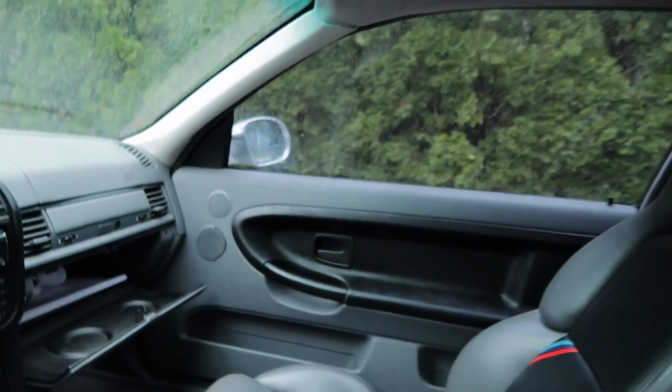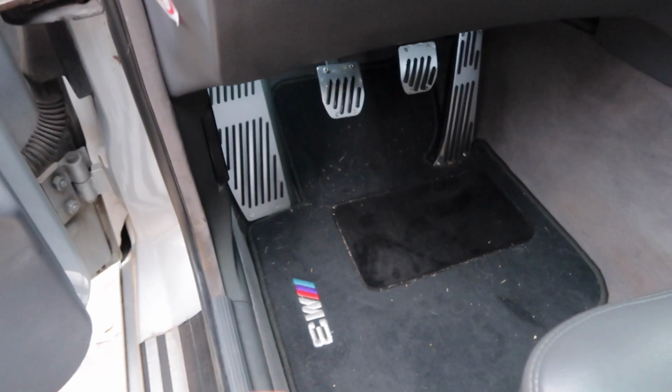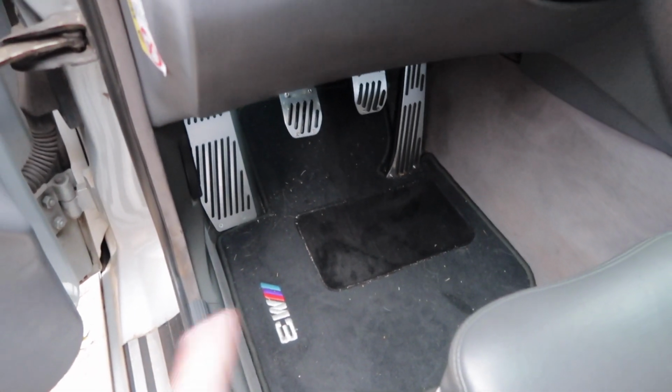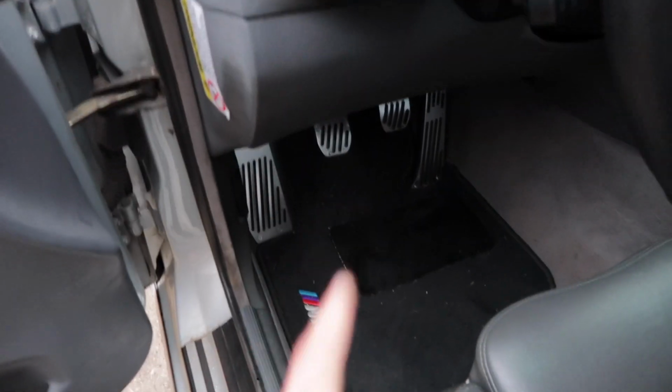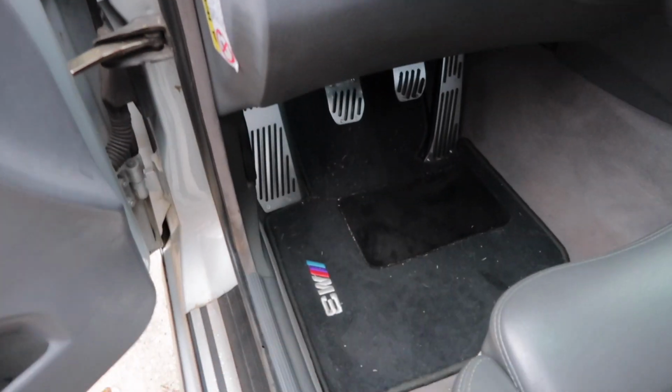This one's kind of falling apart. That side's pretty clean. We got M3 floor mats, OEM M3 floor mats, which are sick. If any of you guys have been trying to get these for the past year and a half, you'll know that these are back ordered, and they're just now, I think, coming into stock. That's a rare thing right there.